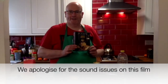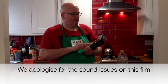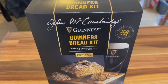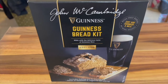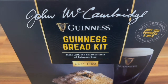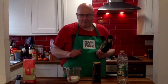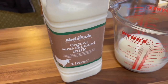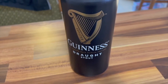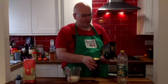When we visited the Guinness Storehouse in Dublin, we picked up a few bits and pieces in the shop, including this. It's a Guinness bread kit. And after reading the instructions, which I still haven't memorized, I am assured that it is actually quite easy to do, because almost everything you need is in this box. Now, there are a couple of items extra, and that is 150ml of milk and 150ml of Guinness, of course, and this can is 440ml, so I guess the cook gets to drink the rest.